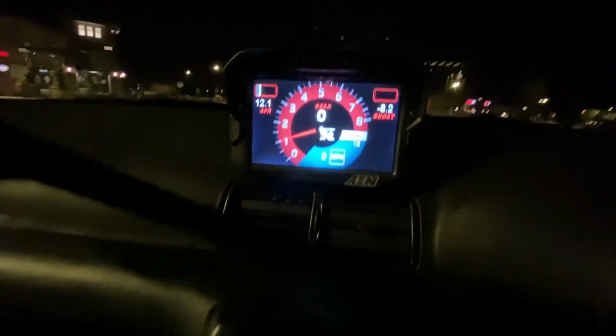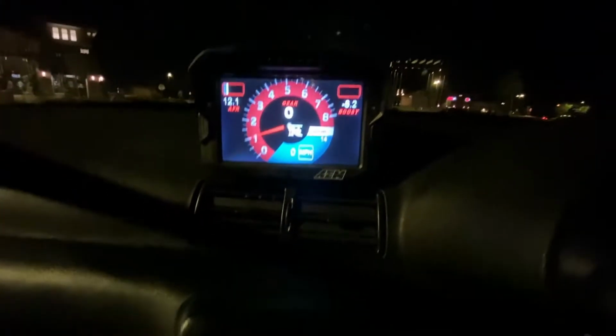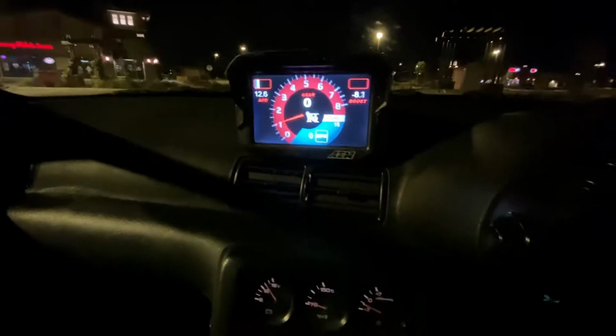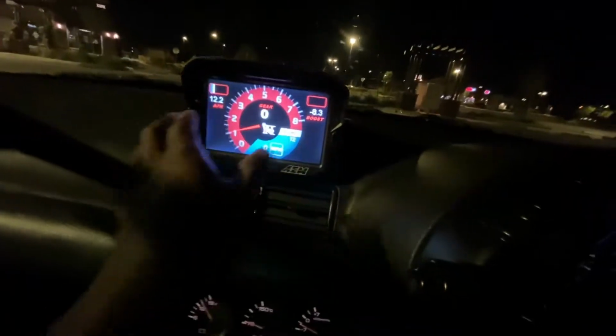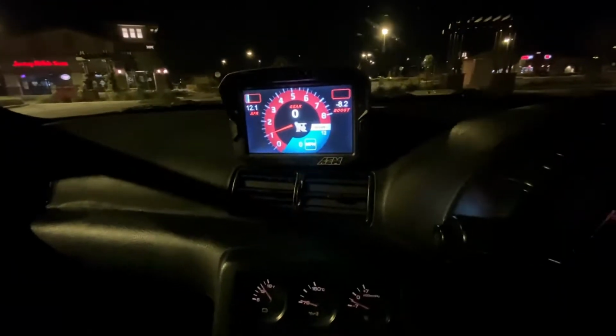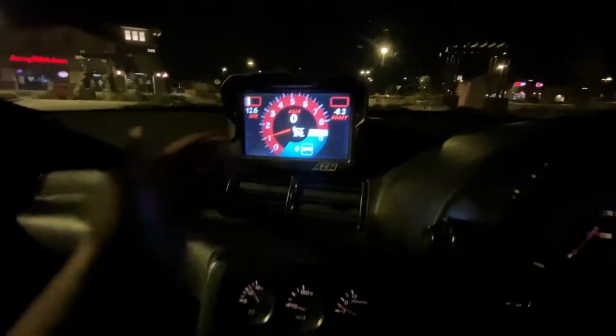Right, so I got this AEM installed now on the GTR, and I love this thing. A lot of people know with the R34 GTR, you have the nice little screen that they came with the car and all that stuff. But with the R32 GTR, which this is, we didn't have a fancy screen right there.